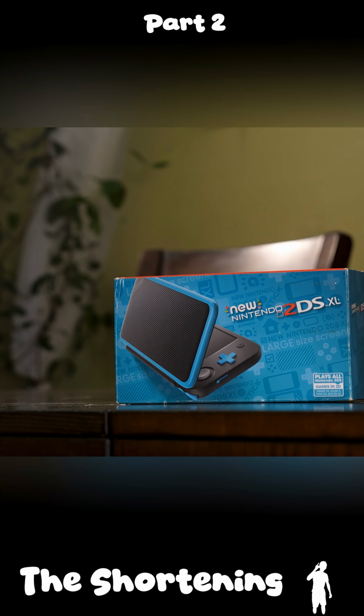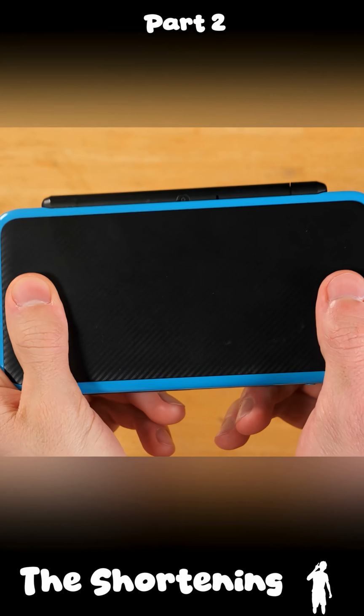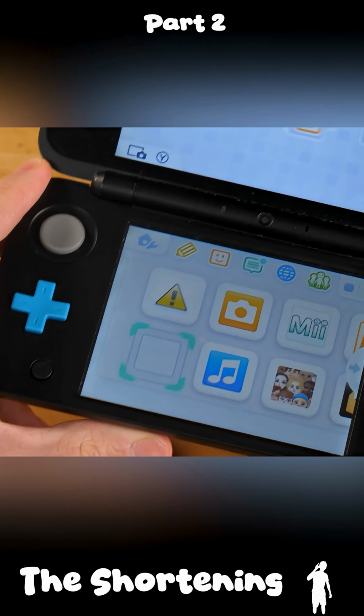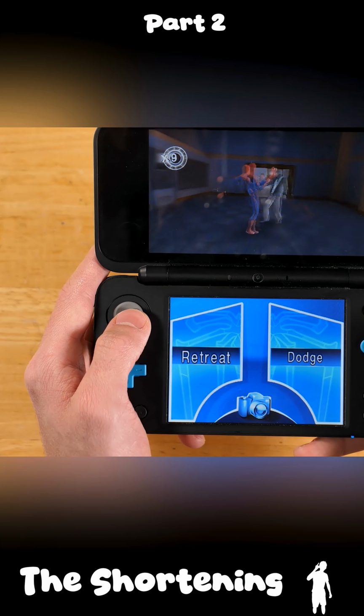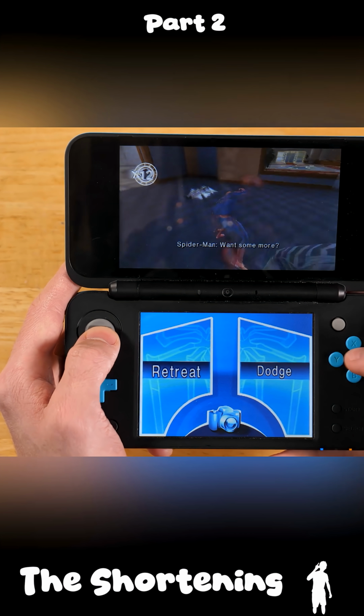The new Nintendo 2DS XL. The first thing that popped out at me was big. This thing was friggin' huge! The new 2DS XL was a portal to seeing the 3DS software through a lens I never once got a chance at seeing. That being big.